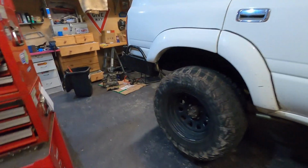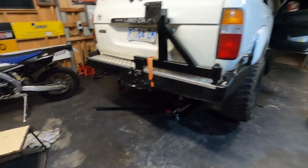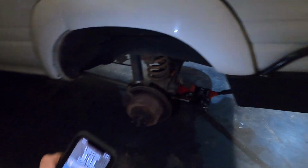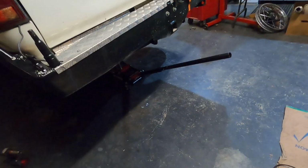So as you would have seen in those last couple clips, the diff is cooked. So we've decided to quickly pull it apart, see what's wrong with it. Should only take half hour or so to get the center out. So we'll see what's happening with it.